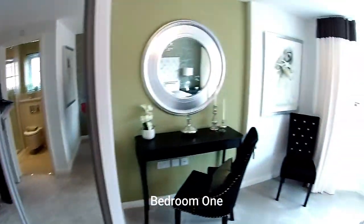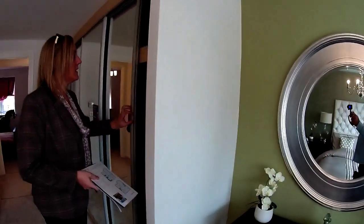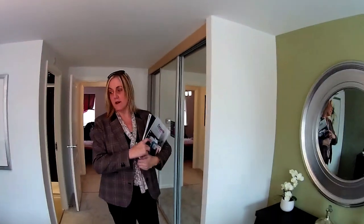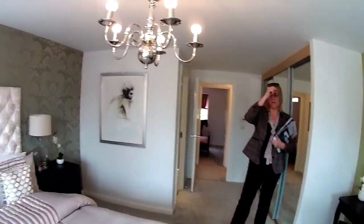So they've got fitted wardrobes in this space here, which is nice. It kind of gives you a dressing space as you come out of the ensuite. Lovely. So we've got a dressing table area. Oh, it's beautifully furnished. Really lovely. And again, that bay, which goes right across the front, it's lovely, isn't it? Lets the light in.